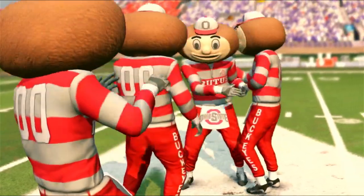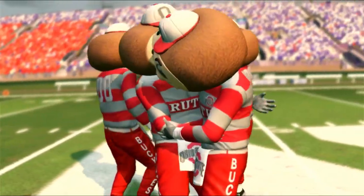And the ball game's over. And our final score of this one, Ohio State 22, Northwestern 17.